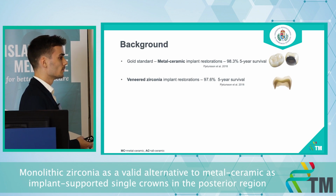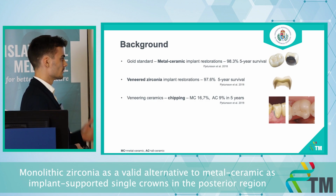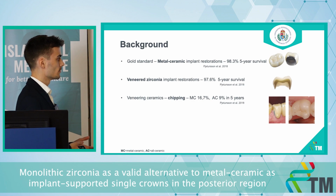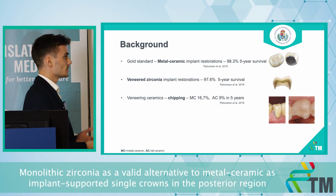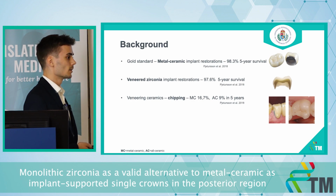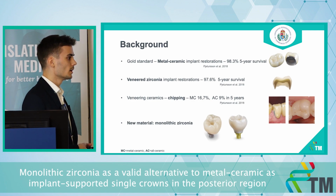But the problem with these, they are not so aesthetical, so we need veneering ceramic on top of the framework. The biggest problem with these veneering ceramics is the relatively high rate of chipping as a technical complication. This can affect the aesthetics and the function of the restoration as well. So in order to eliminate this technical complication, we started to use zirconia alone.